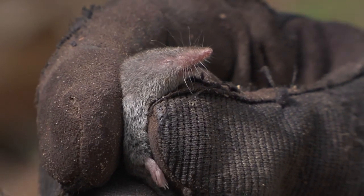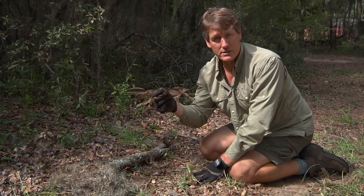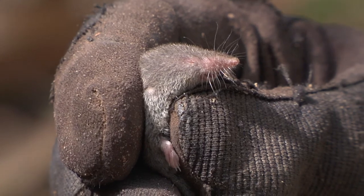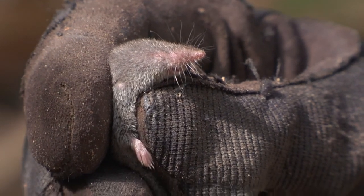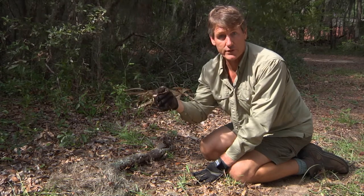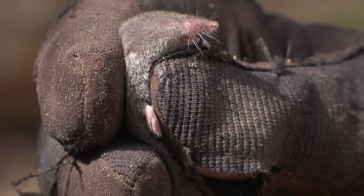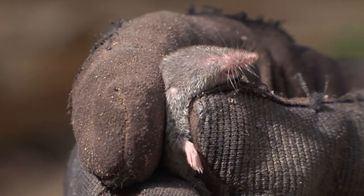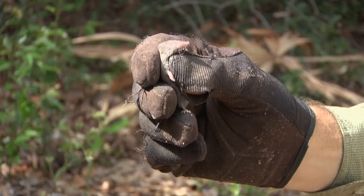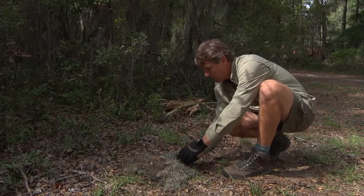Shrews have a real problem. They have an incredibly high metabolism. Their heart may beat 1,000 times per minute. They have to eat probably their body weight or more every single day. In some species, probably even more than that. So finding food is a full-time job. They probably spend the majority of their time looking for food. Now, this animal is not a rodent. It's an insectivore, but very different than voles and mice, for instance. Very, very different animals. This is a fascinating little creature, but I'm going to go ahead and let him go.